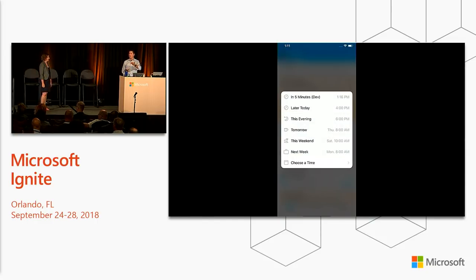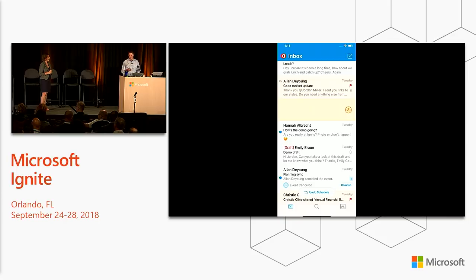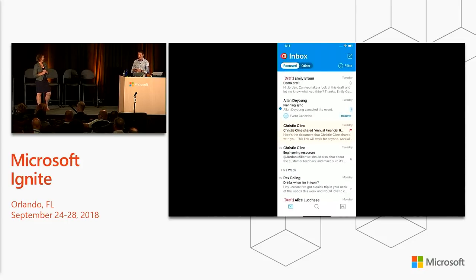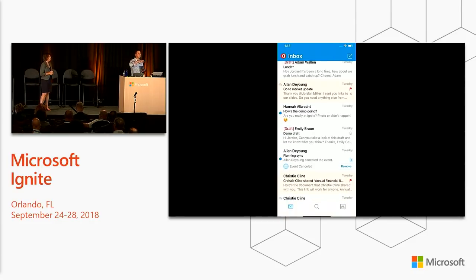And you can call this a snooze feature. She's asking me about the 2020 roadmap. You know what? I'm just gonna snooze that to next week. And what this does is her mail will go away. It's supposed to. Okay, this is the demo gods coming in. So let's pretend, I'm gonna scroll off. Actually, it went away, there it goes.